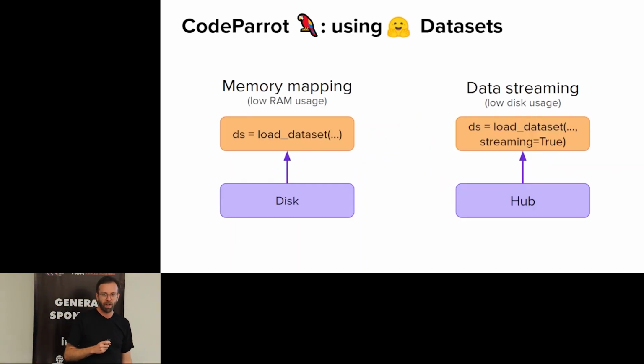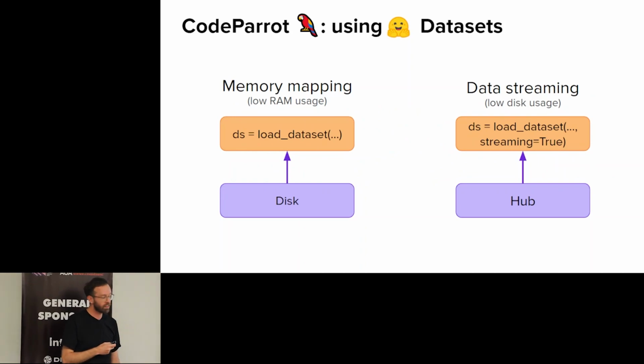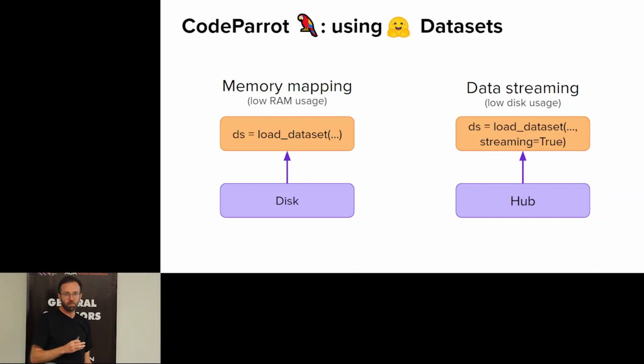So I just want to advertise a little bit some tools we are building. One is HuggingFace datasets, and that's what we used for all the pre-processing. Most people who know HuggingFace have heard of transformers, which is, I think, the most popular library. But datasets is actually a really cool library if you need to deal with large datasets, and it works very similarly to transformers.